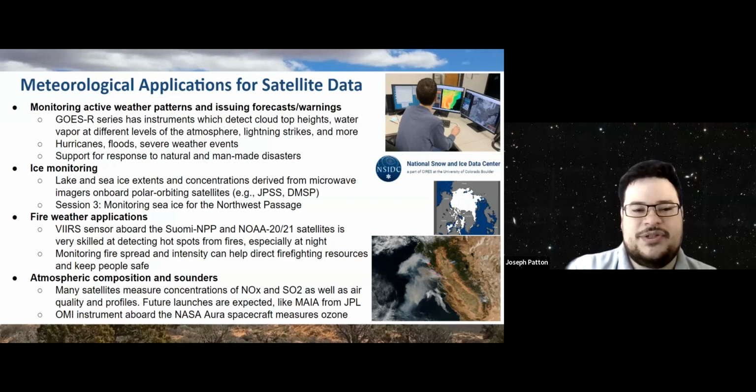And that sensor is aboard the Suomi NPP and NOAA-20 and 21 satellites. It's very skilled at detecting hotspots from fires, especially at night, where the bright hot fires shine well against a darker, cooler background. And that image on the lower right-hand side is from the VIIRS instrument from fires burning and the smoke that they were creating in California in October 2017, which was a particularly active fire weather period for them. So that's just one of the instruments that you could use for that application.